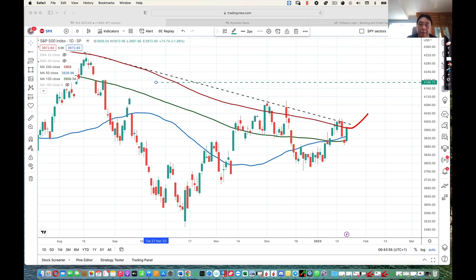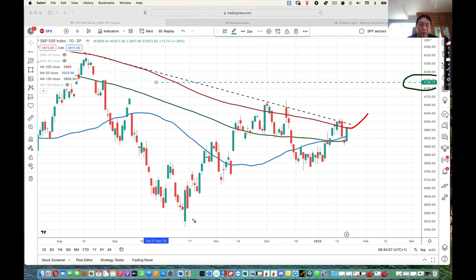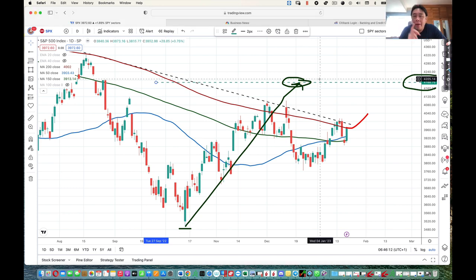And if the price of the S&P 500 is able to close above this level, which is about 4189. Now, why 4189? Because that represents a 20% close above the lows. Now, if the market can close above this level, that's 100% confirmation of the bull market. So it's 90% right now, not at 100%. But there are a lot of other indicators that are really supporting the fact that this is the new bull market.